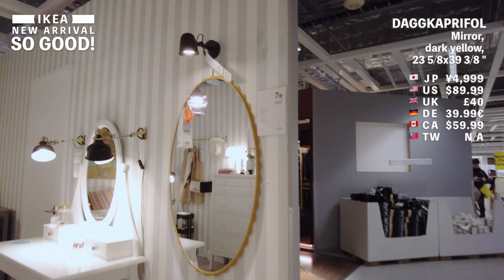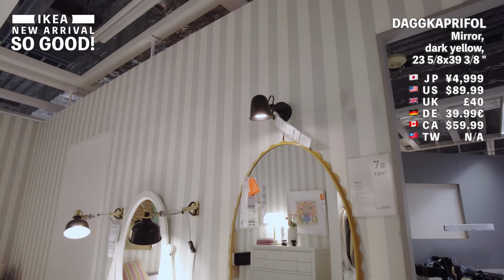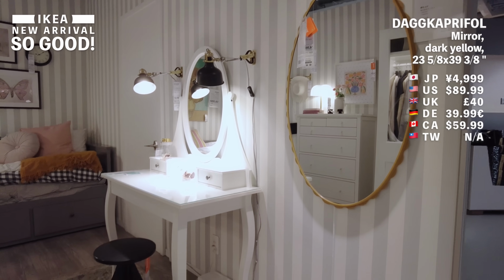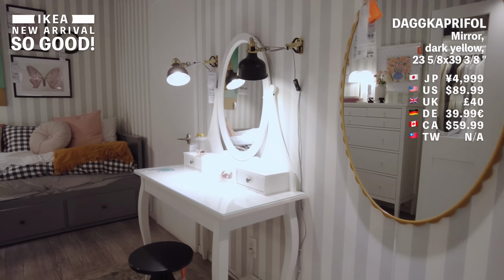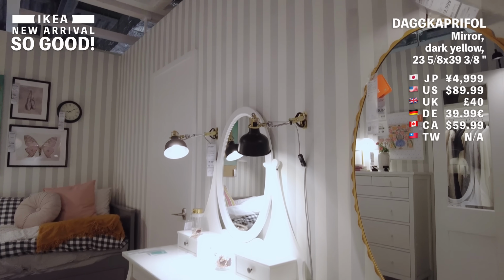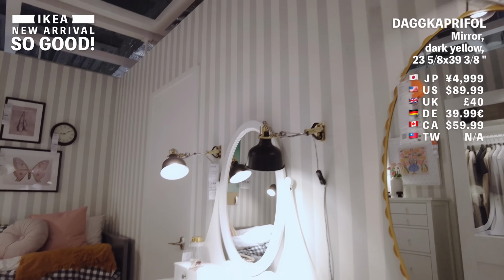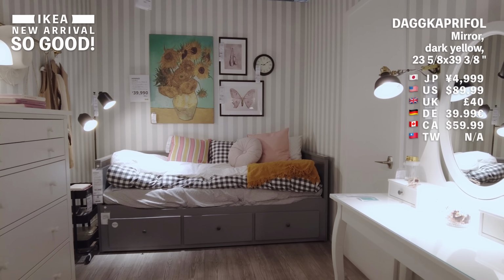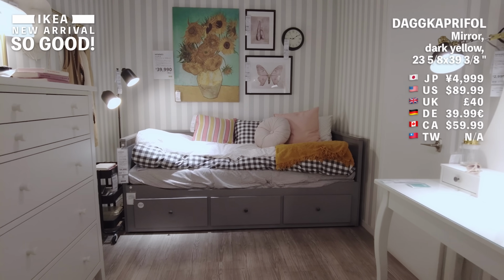These new mirrors were displayed in a room setup. Seeing them like this gives a much better sense of size than looking at them online by themselves. It's oval but fairly wide, so it's actually quite big. Since the price is low, you might assume it's small, but be careful about the size.